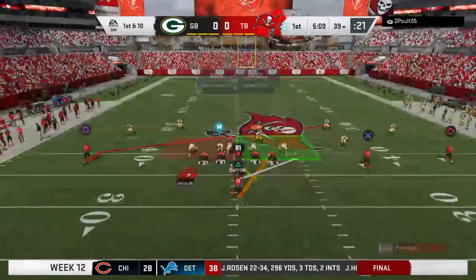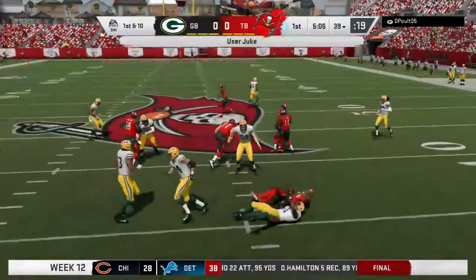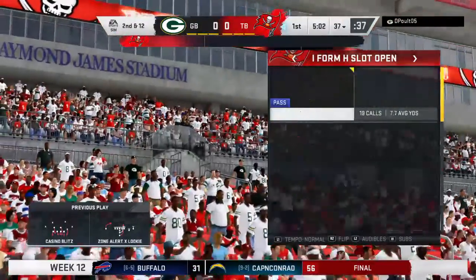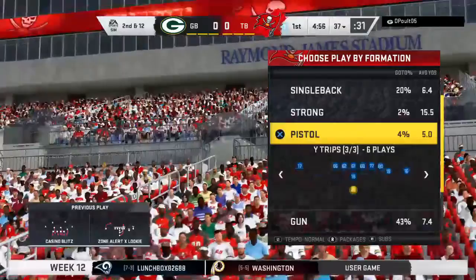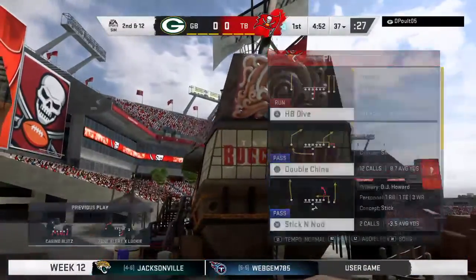Here's another first and 10. They stay on the ground on first with Johnson. And a nice move will yield nothing as he's stopped behind the line. That's going to go as a loss of 2, and it'll be second down. Brings up second and 12 at the 37-yard line.